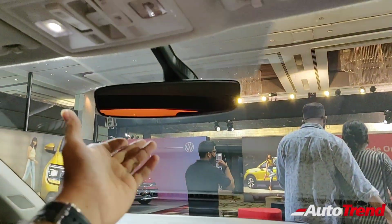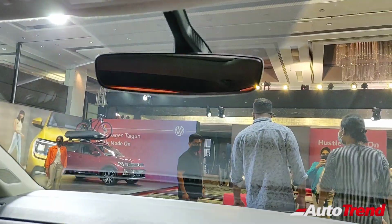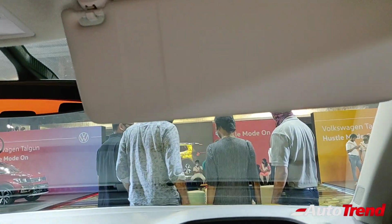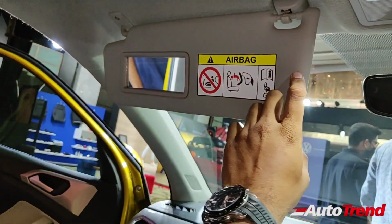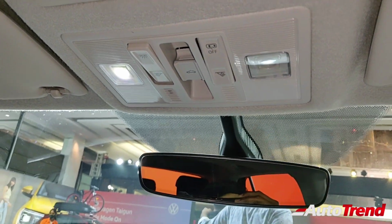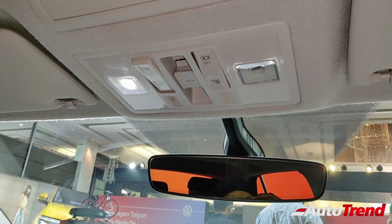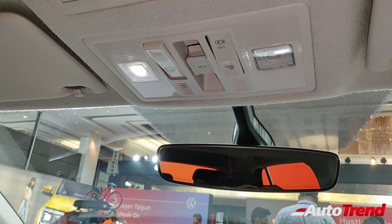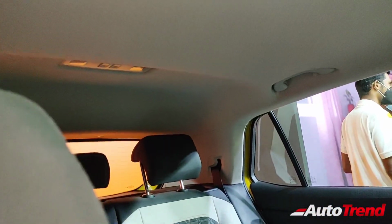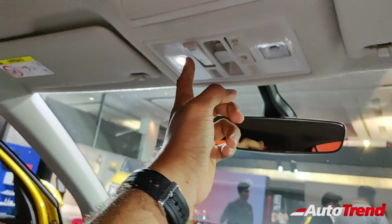Coming towards the roof, you can see the electrochromic auto-dimming IRVM, which is going to be available only on the GT variants, whereas the driver does not get a vanity mirror in the sun visor. Only the passenger side sun visor will get a vanity mirror. And this, as you can already see, is exactly the same unit as seen on the Skoda Kushaq. All passengers get individual LED cabin lamps, which can be operated from the front as well as at the back. So that is pretty nice.